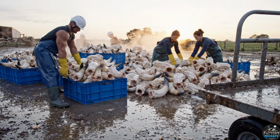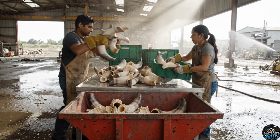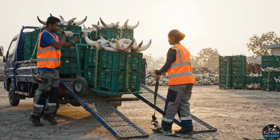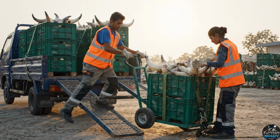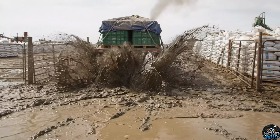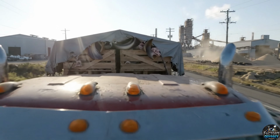Every sheet begins here, where horn byproducts are rescued before they become waste. Only dense, unbroken horn can survive the transformation ahead. The raw material now begins its journey toward the factory floor. What starts as an animal byproduct is about to enter a highly controlled manufacturing system.